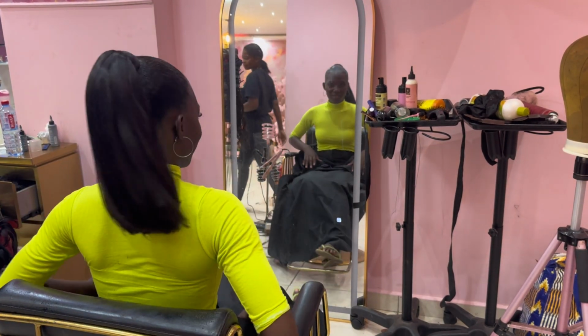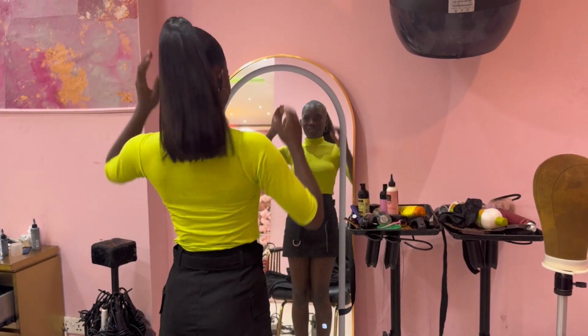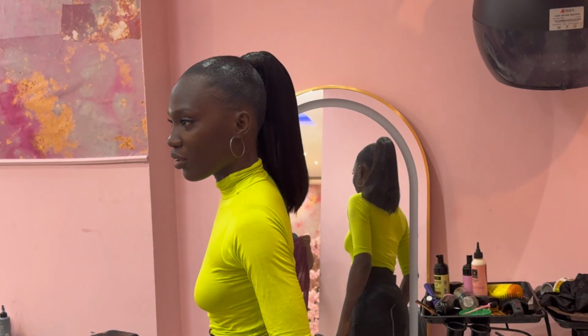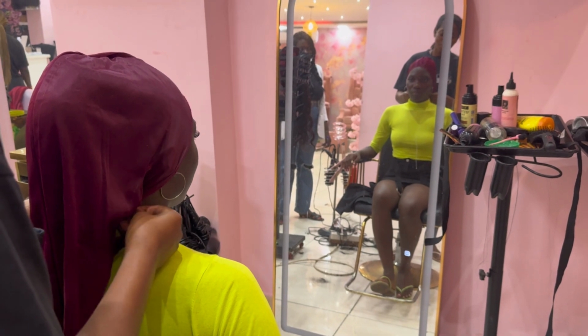So this was the final look with the pony. I think it was very cute. It looked very cute. It was late, almost 9 p.m., so I told her to scarf it for me because I was just going to sleep.